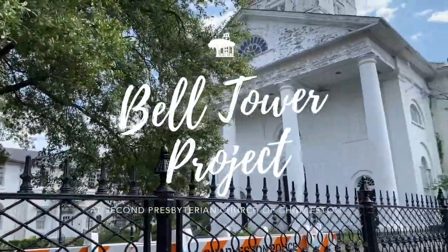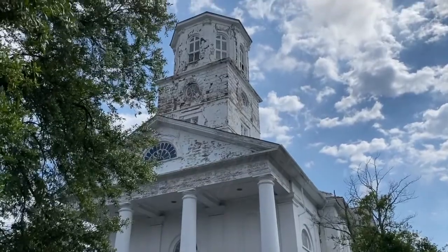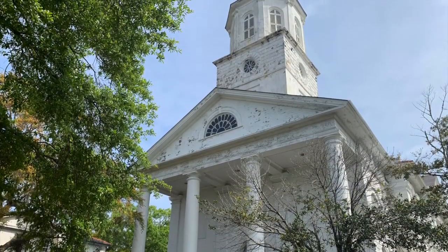The Second Presbyterian Church was founded on Meeting Street in 1809. The church is the oldest building of the denomination in Charleston, completed in 1811, and it is listed on the National Register of Historic Places.